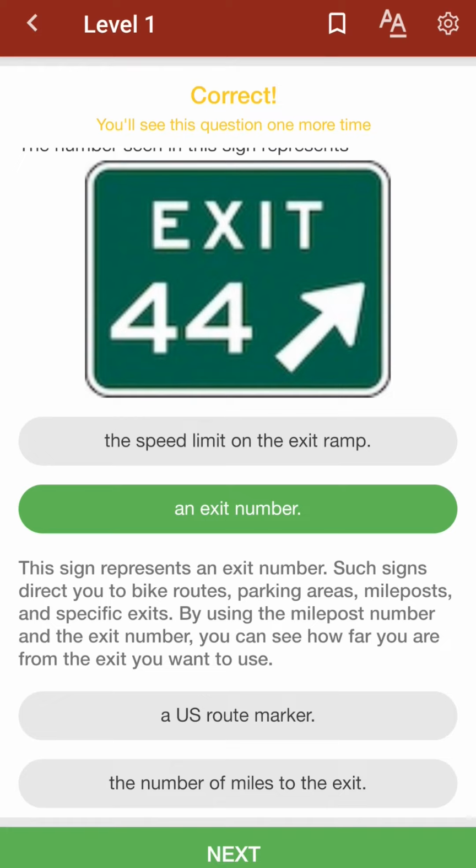Explanation. This sign represents an exit number. Such signs direct you to bike routes, parking areas, mileposts, and specific exits. By using the milepost number and the exit number, you can see how far you are from the exit you want to use.